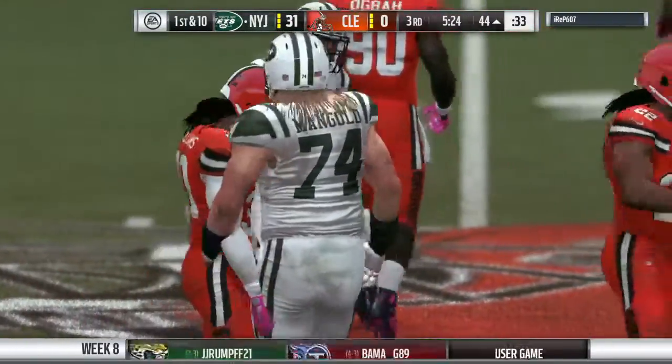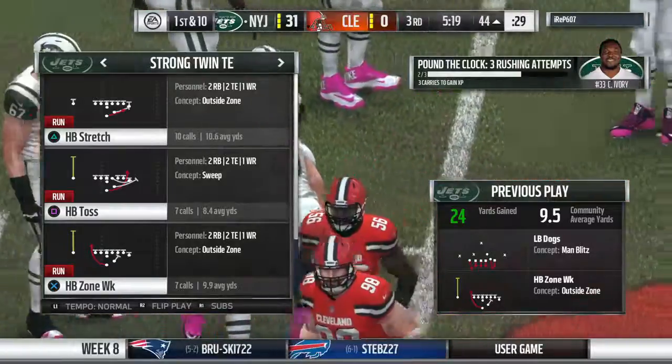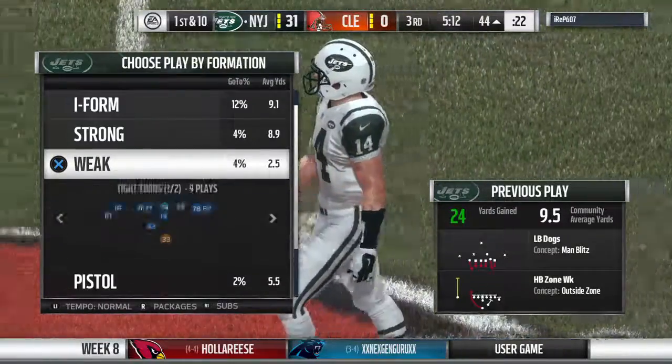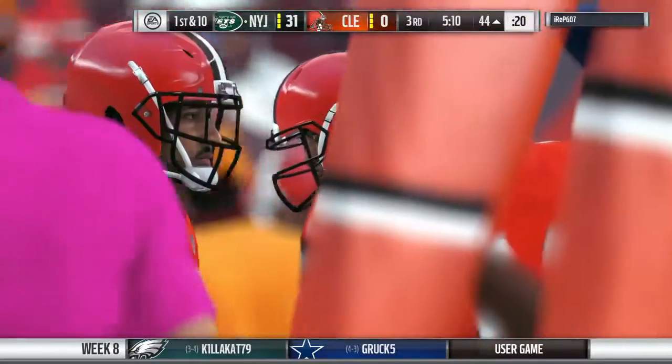That's a prime example of how tough Chris Ivory can be to bring down. He's so good that I think that he would last very well in a boxing gym. You know, because he's going to wear you down with those types of runs all game long. And if they can't start getting him on the ground quicker and more efficiently, they've got a long game in front of them.